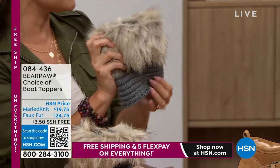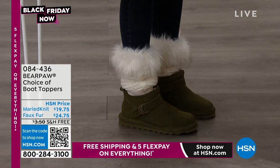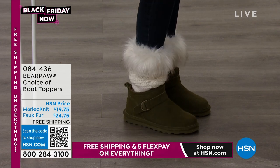7,000 pairs of these have been sold today. It does not surprise me. Absolutely. Look how cute that is. And then the one that Julia has on that's just the marled sweater knit, that one's $3.95 on FlexPay to add to your cart. We have 5 Flex on everything right now.